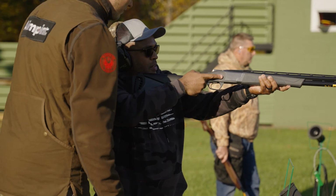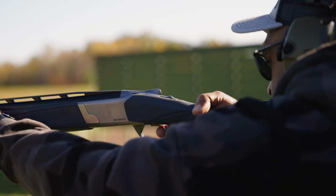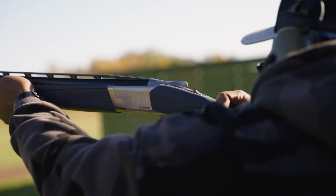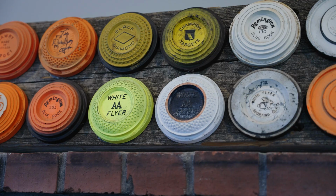My name is Luis. I have a little bit of shotgun experience, no trap and skeet experience at all, and I'm expecting to have some fun and learn a little bit of trap and skeet and target acquisition with the red dot on the shotgun. And so I really appreciate you guys being here today.